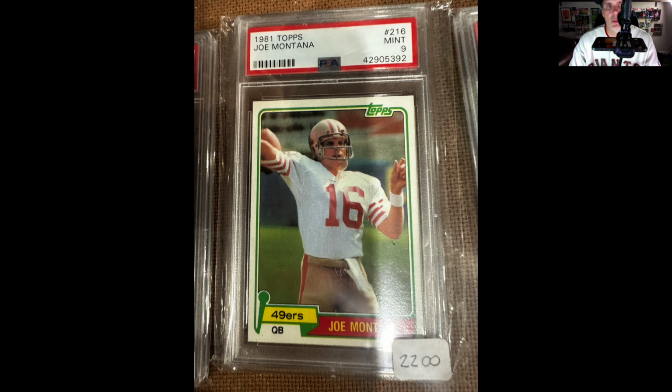This was interesting. The pop count on these Montana 9s is in the thousands. So they're always being auctioned. They're always going up for sale. This looks really clean. The new holders seem to bring about $200 to $300 more than the old holders. This guy had a fair price on it. He was actually willing to do 19, but I love this card for the nostalgia factor, though it's nothing that I need. So I just was interested in showing you guys.